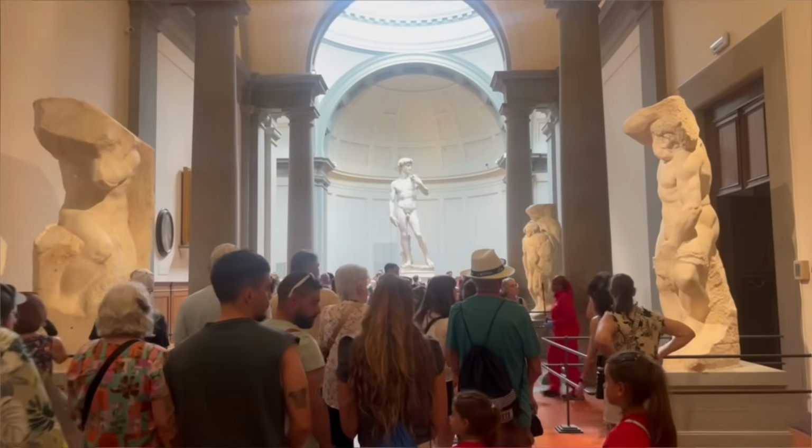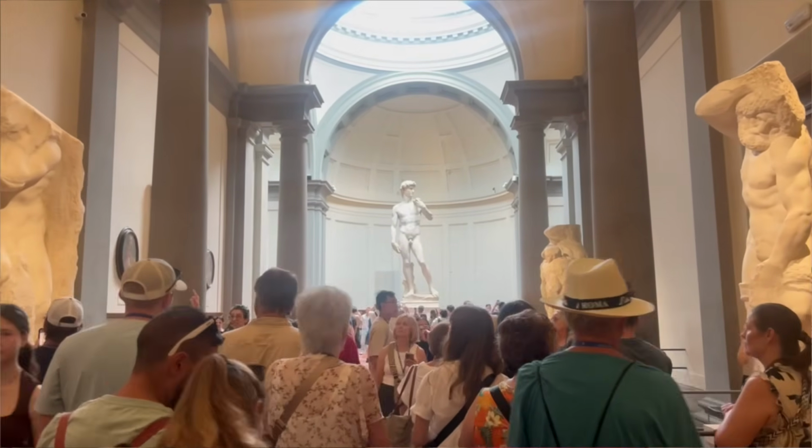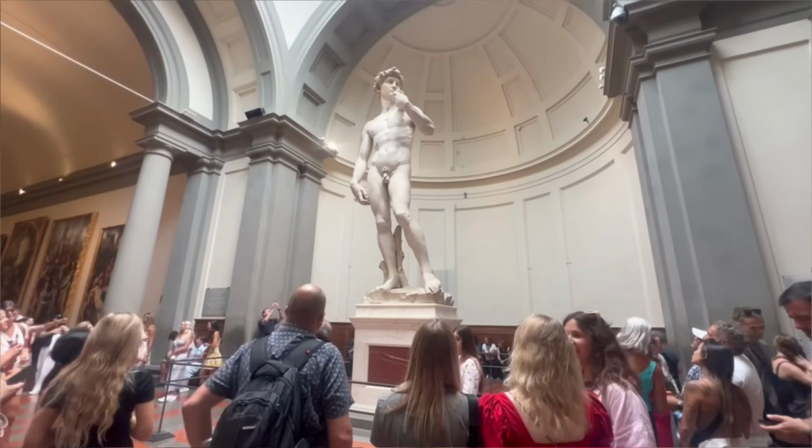And again, Rick Steves has a guide for that, so you can just click on that and have that walk you through. But the real star of the show here is the statue of David. It is amazing. You turn the corner and David is just right there in the middle. And it's just an amazing piece of art.